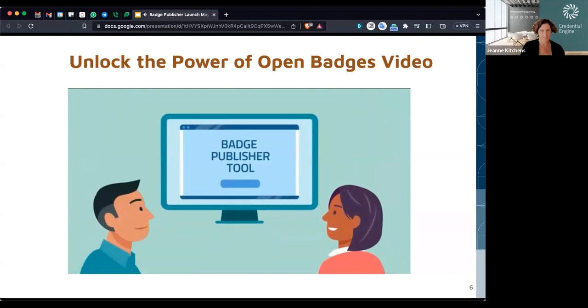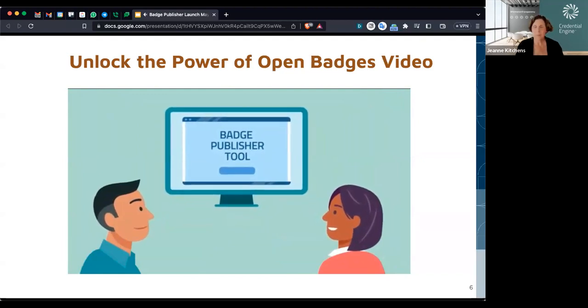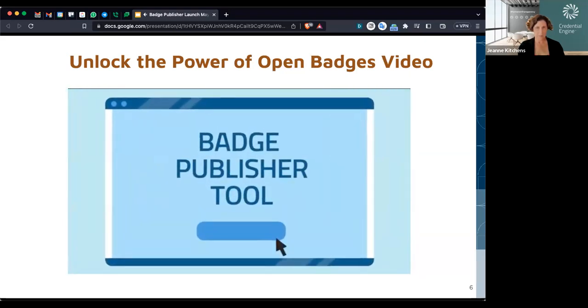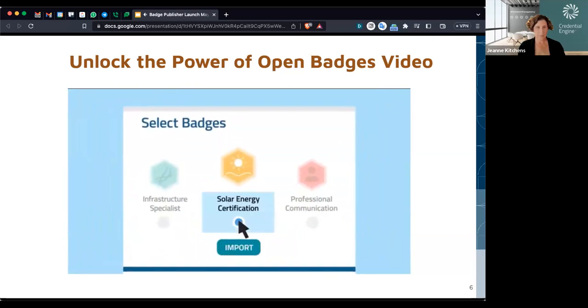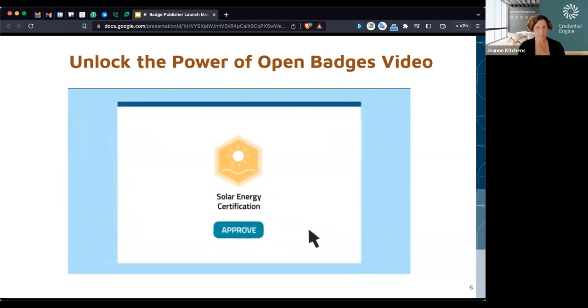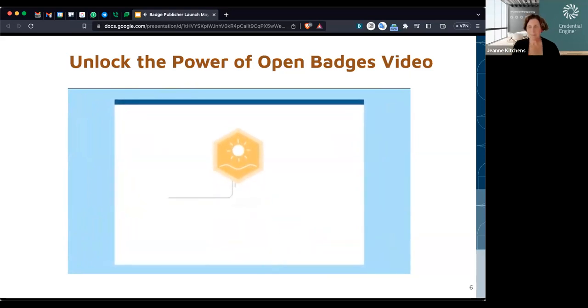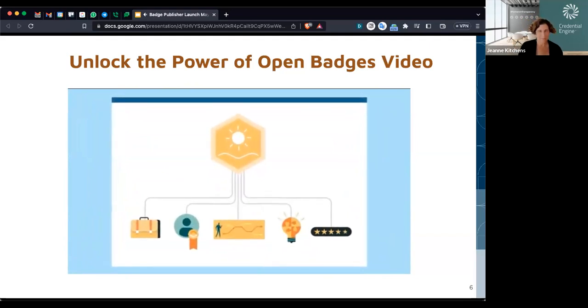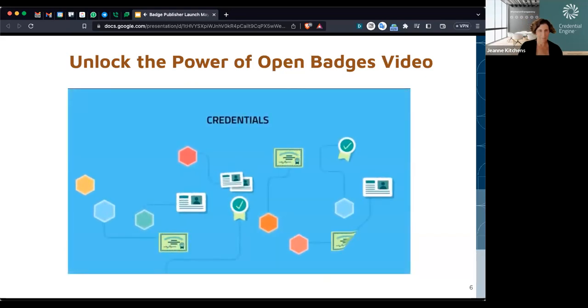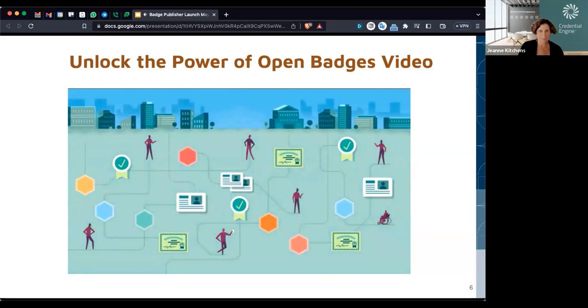To make it easier to use CTDL with badges, Credential Engine's Badge Publisher tool helps badge creators import badges to the Credential Registry and then link to CTDL from inside the badges. Badge creators can log in to Credential Engine's account system, select your badges, import the badges, and edit the information using CTDL and approve your badges for publishing in the Credential Registry. Link to rich CTDL information from inside your badges using a simple link. The CTDL linked data is human and machine readable, so that people and systems can understand the meaning and value of the badge, its connections to other credentials, and its pathways to opportunities.